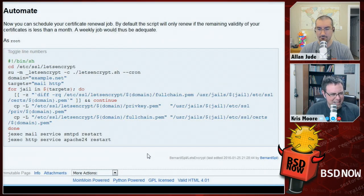Yeah, they do. I think 90 days or something like that. So you have to update them fairly frequently. So you'll want to grab his script if you're going to do this, and that'll help walk you through it. And he has examples of how to automate it in cron, etc. But all in all, good work, Bernard. This is pretty slick. I may have to switch my setup over to it here soon. And he mentions that this may be turned into a port before too long. So definitely +1 to that.